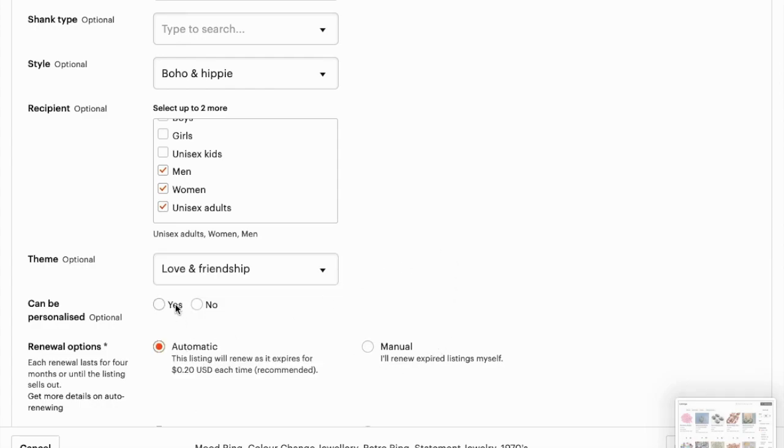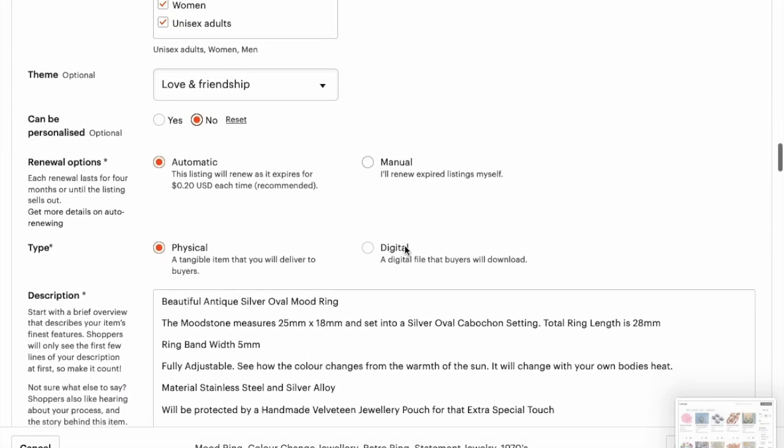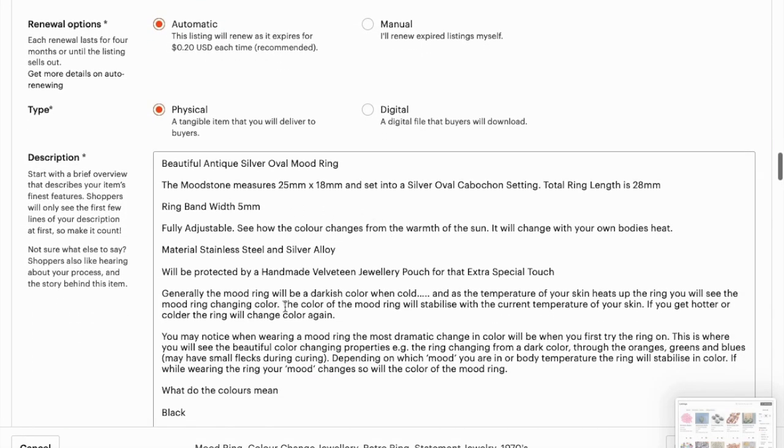Can it be personalised? No. Then we have renewal options. I use automatic and manual if it's a new listing and I want to see how it does. Then is it a physical or digital item? Then we come down to the description.